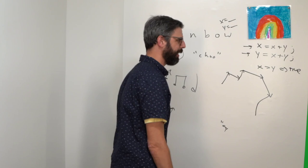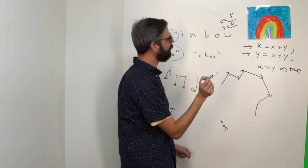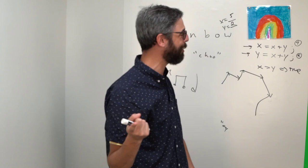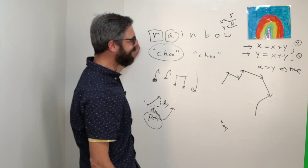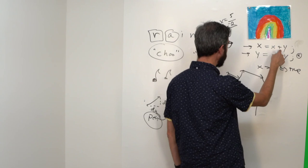So how could this possibly be true? Let's just try some numbers. X is 5, Y is 2. So X equals 5 plus 2, I'm going to have 7. And then Y equals 7 plus 2, I'm going to have 9. So that's not true. Clearly there's got to be something to do with a negative number here. We could probably say if X is negative or if Y is negative. My instinct is Y is negative, though I'm probably getting that backwards. Let's try. What if Y is negative 2? So X equals X plus Y.